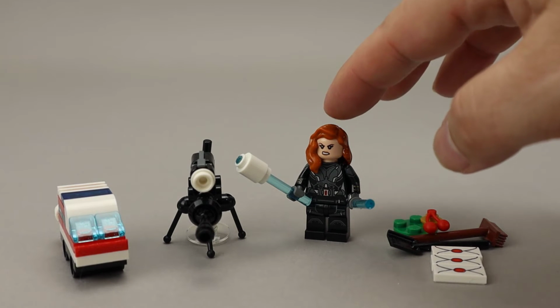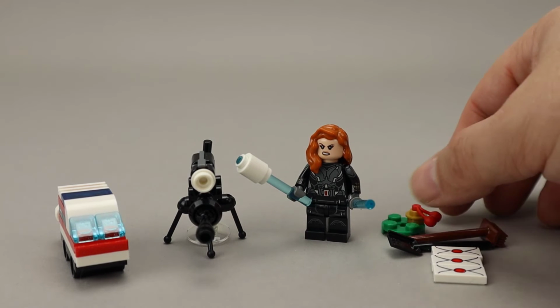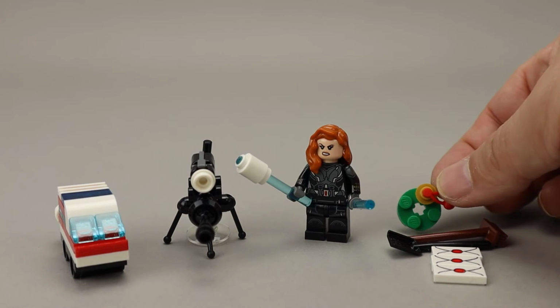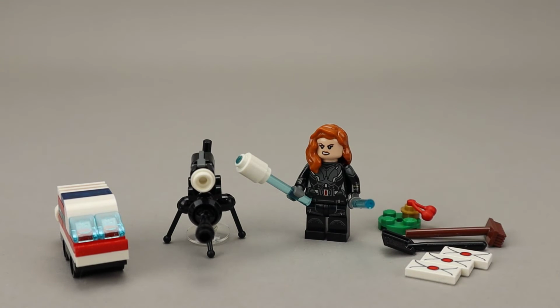This is Black Widow from the Avengers advent calendar. She has the 2 batons and one has some snow wrapped around it. And then from Harry Potter, we got just a few miscellaneous pieces. So there's a wreath here, broom, shovel, and a few extra mail pieces.